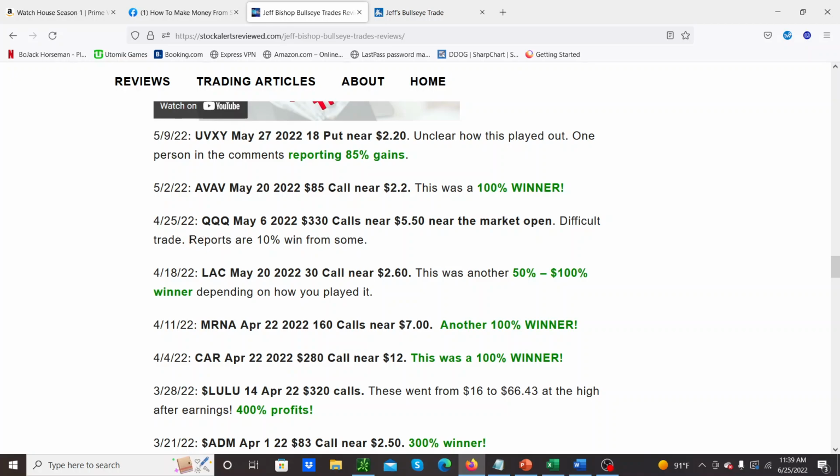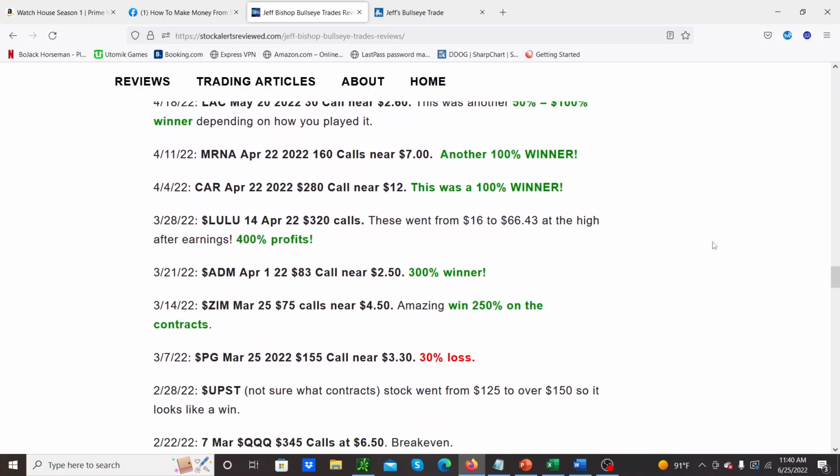So I often go and get reports from my friends and other people that are taking the trades, so we can get an idea of roughly how it was played in real money. You can see all these winners. This thing is ridiculous. It only costs $97 a year, which is insane. You can see sometimes you're looking at 400% profits, 300% profits.